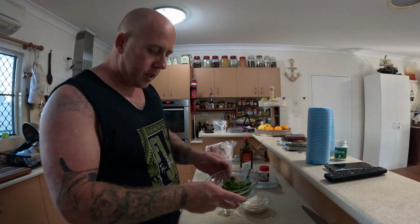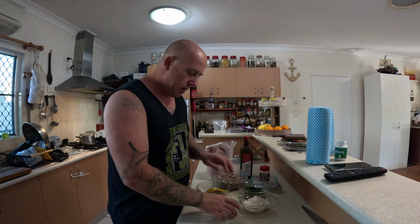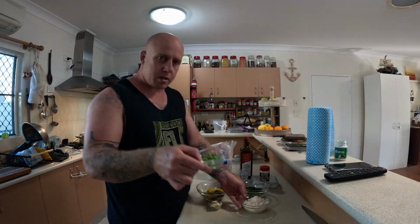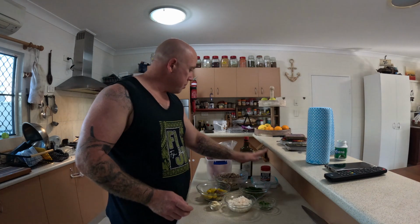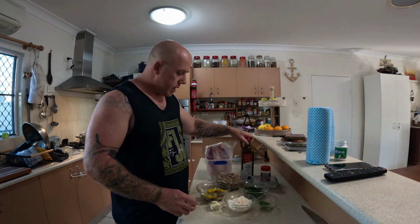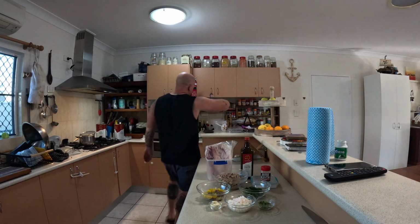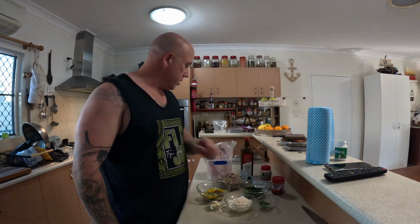Got some herbs fresh from the garden as well, a bit of basil, a bit of curly parsley and a bit of fat leaf parsley. Got some organic Russian garlic, some shallots and some organic onions. So I've got a bit of salt, pepper here, a bit of olive oil, and I'm probably going to put a slight bit of paprika as well. I've got some sweet paprika there to throw in there, sprinkle on top.